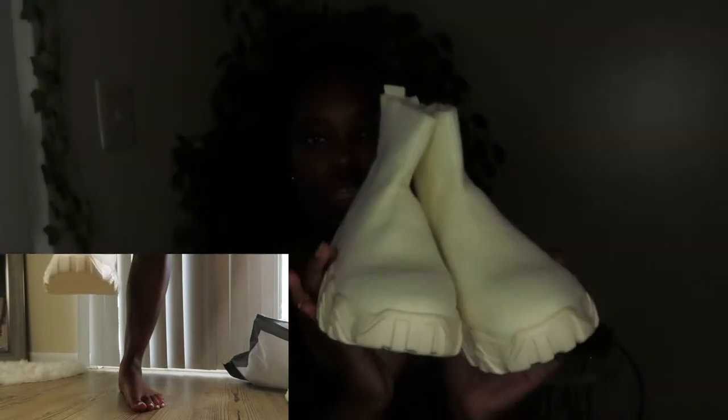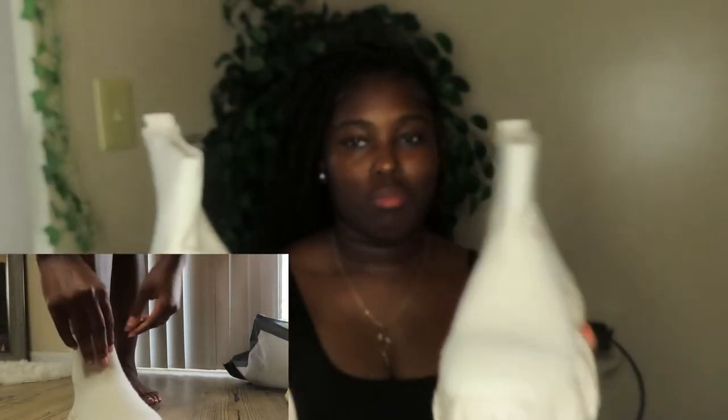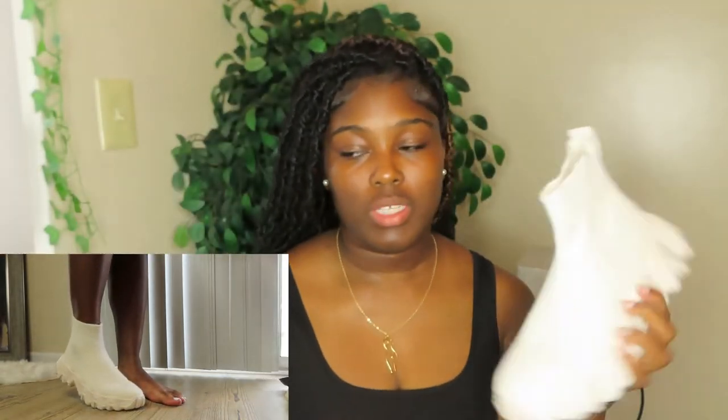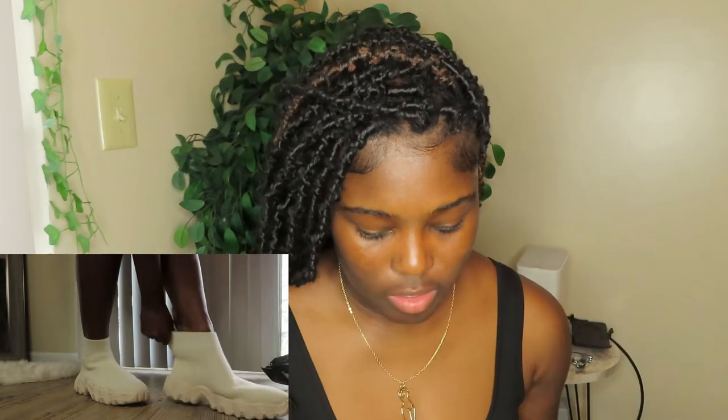So the next pair of shoes I have are these like sock boots. I got these a while back. I don't know what's the deal with me and like cream color tan shoes, knowing I get them dirty, but these are cute and they fit like a glove. I'm telling y'all, these are so comfortable. I have not worn them yet. I just tried them on because I don't know how to style them, and I also don't want to get them dirty because it's like a cloth material.